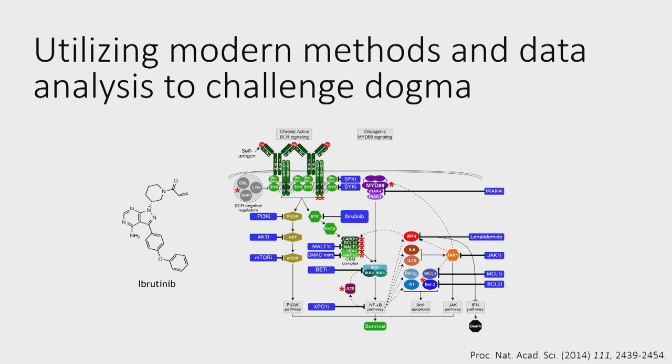Ibrutinib is an emerging, or an emerged, therapeutic for B-cell driven lymphomas. It is approved currently already in CLL and MCL, I believe, with also active clinical activity established for diffuse large B-cell lymphoma. We surveyed the combination landscape of this molecule in the in vitro setting in diffuse large B-cell lymphoma cell line models.